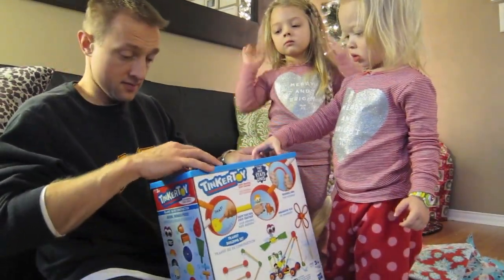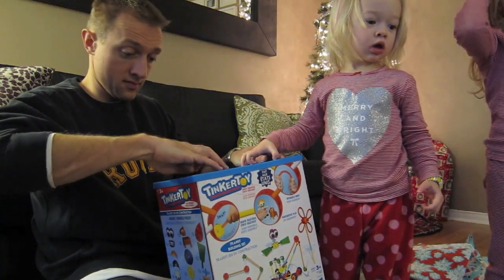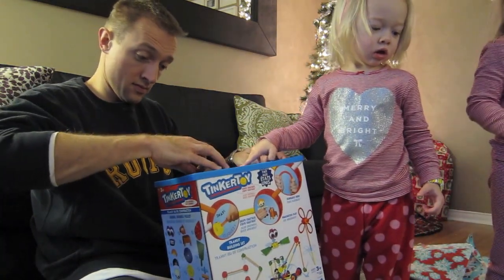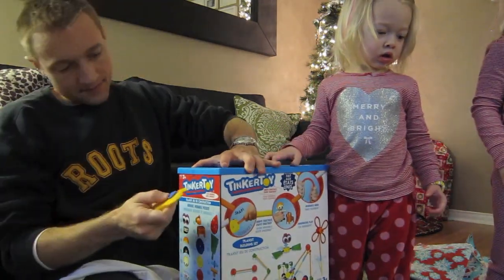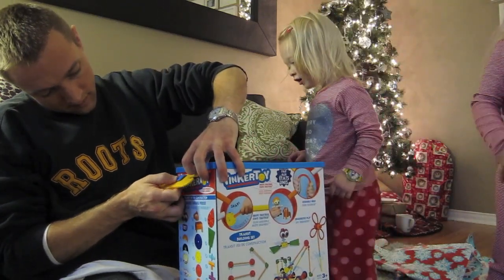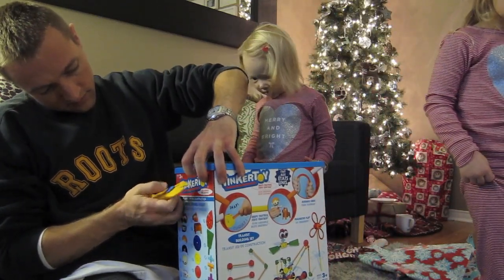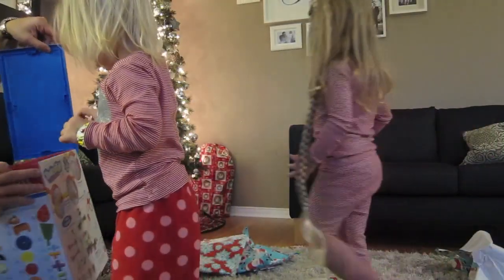And Daffy, isn't this cool? You always wanted to do magic tricks. Now you can do all these, it comes with all these different things to do magic tricks. Is it cool with a bunny and a hat? Yeah, it does. So cool. So I can be a magician.